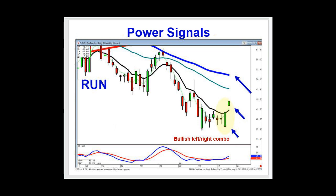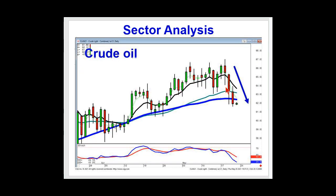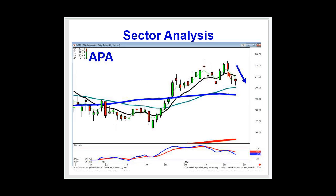So if the semiconductors are strong, and we can see crude oil is doing this, we've got to kind of get a little advantage to say, all right, are there sell signals in crude oil stocks? We could be shorting those and going long. So this is not rocket science.